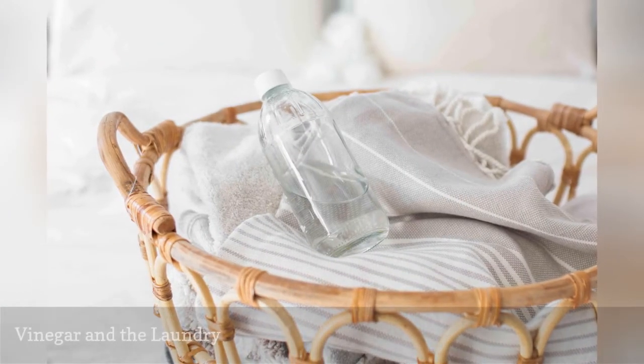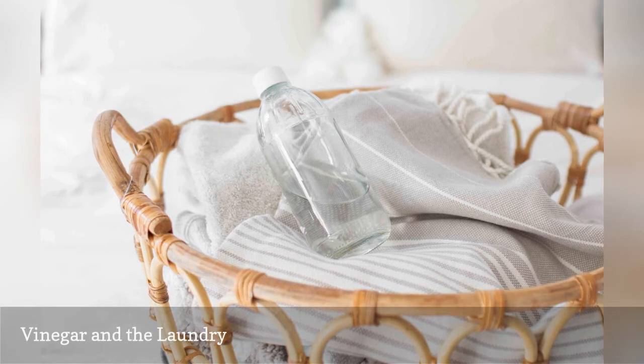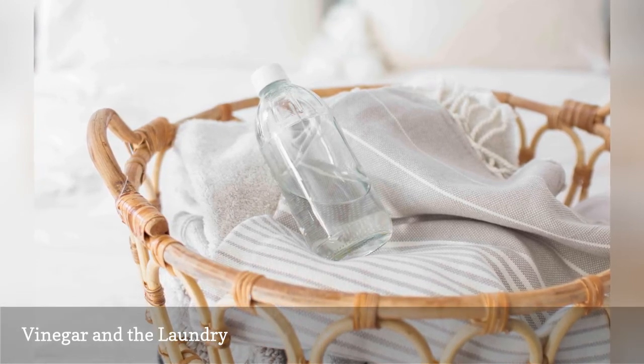Vinegar has so many laundry-related uses that it's often stored right next to the detergent in green laundry rooms.